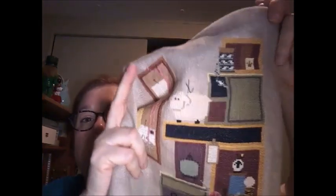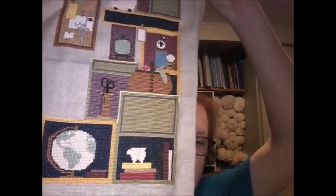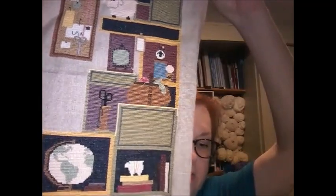The next thing was Tuffet's Cupboard. Now this one I've had for a long time, and I don't know why it took me so long. It took me forever to do the top half of the pattern. There were 4 parts. I finished part 2 on August 4th, part 3 on August 7th, and part 4 on August 11th. So I have no clue why it took me so long. This piece right here was part 4.